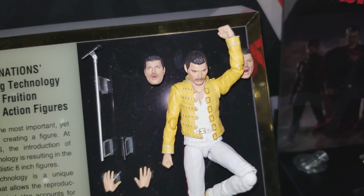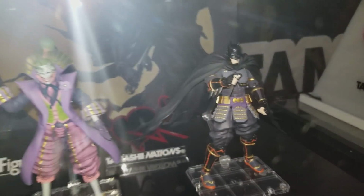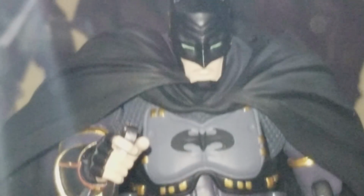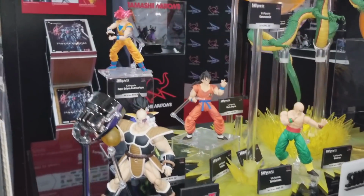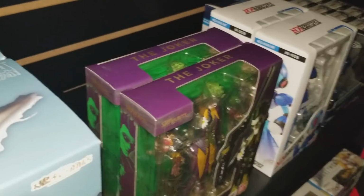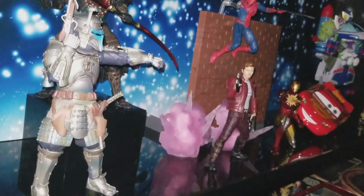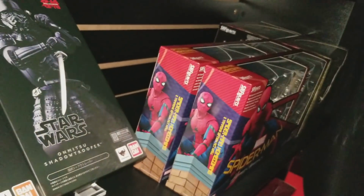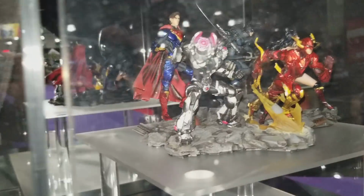Freddy. That's from the band Queen before, and this is from the new Batman Ninja. The cartoon looks amazing. Very nice figures here. And these are the micro Square Enix figures that look really cool. Square Enix, also known as PlayArts Kai.